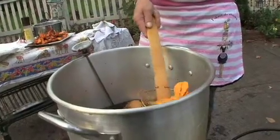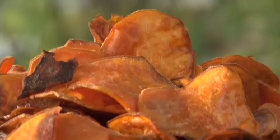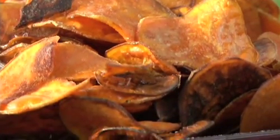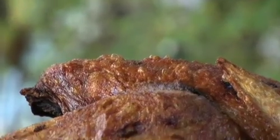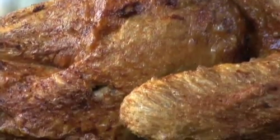And these look about done. Top them with a little bit of salt. Sweet potato chips. Could also do them as French fries. And here we are. My very first deep fried turkey. Very good. Really good. It's worth almost getting burned for. So, happy Thanksgiving. Be careful though.